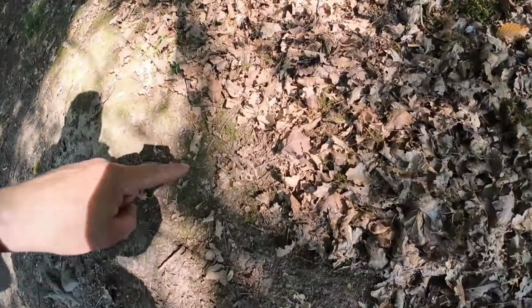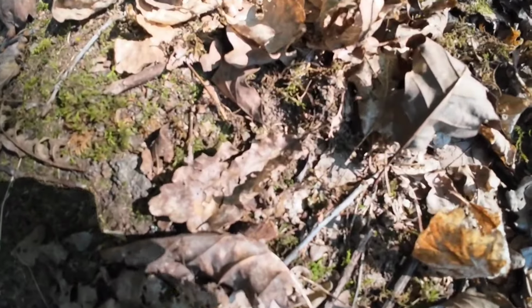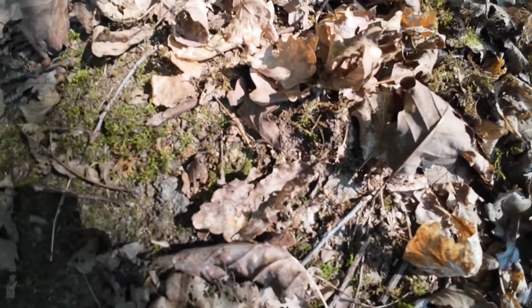I'll tell you what though, you wouldn't like to get bitten by one of them. I think they spray a certain acid. Tons of them there. I think they're actually coming back and forth from a nest.